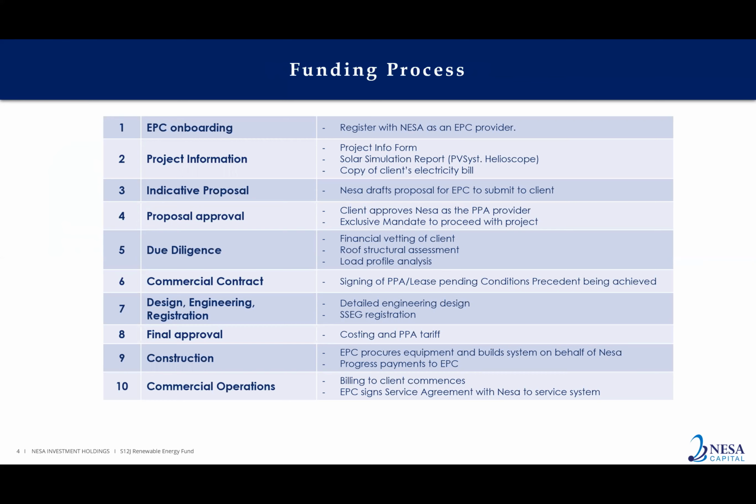The next step is to actually submit the project information. We've got a form that just needs to be completed. It generally just gives the client's details to us. Often it asks for the load profile. We need to know what the design of the solar system looks like and what the expected energy yield from that system will be. And then we just need to know what the client's electricity tariff is. Very often, it's not the easiest thing to calculate a weighted average tariff for the client on a time of use tariff. We have the ability to do that in-house. So if we have a copy of the client's bill, we can verify that and ensure that we calculate the client's grid tariff correctly, so that we can indicate what the expected savings will be.